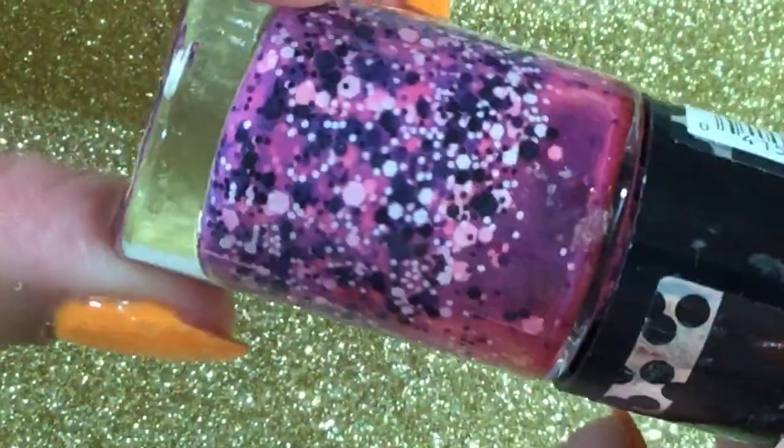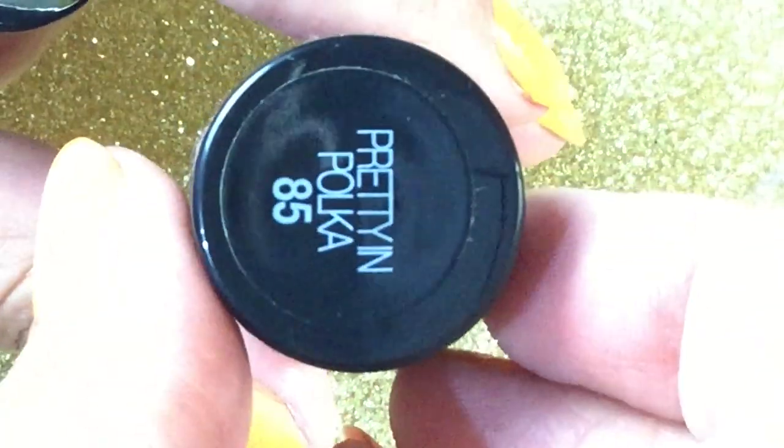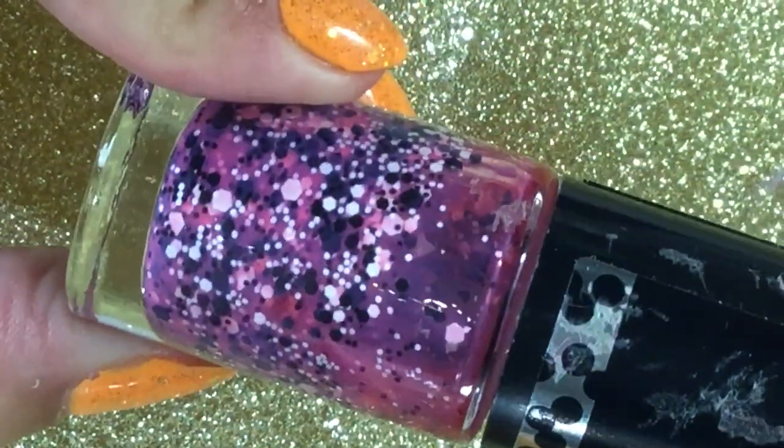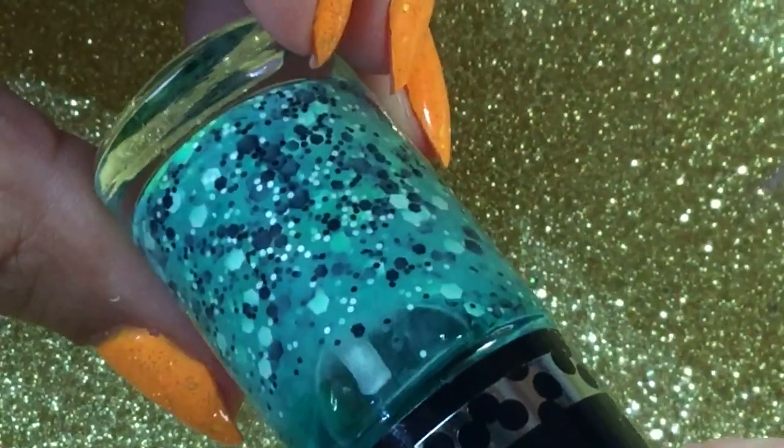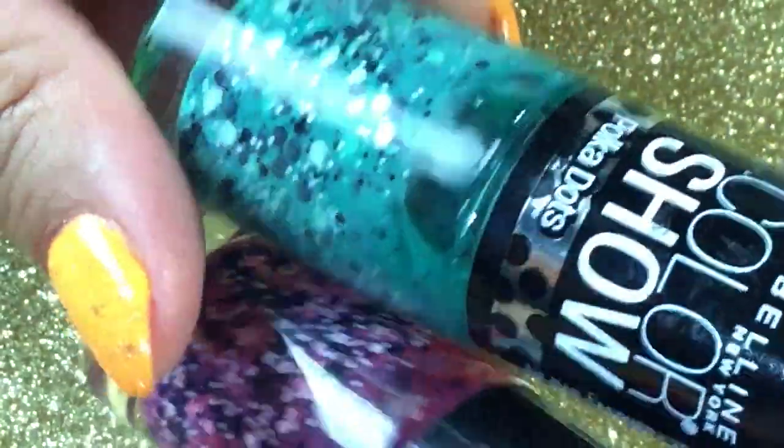Then they came out with a polka dots collection. I have two of those. There's this pink, which is called Pretty in Polka. And then this one is a teal, and this is called Drops of Jade. I love the finishes on these. I'm keeping both of those. I think they're interesting and fun. And y'all can judge me and say you barely got rid of anything, but that's okay.